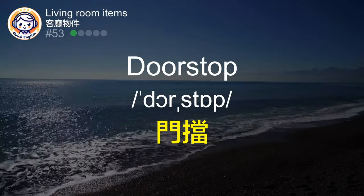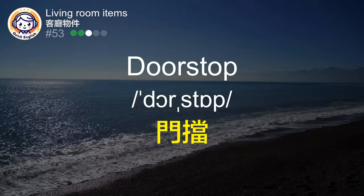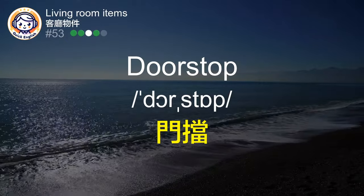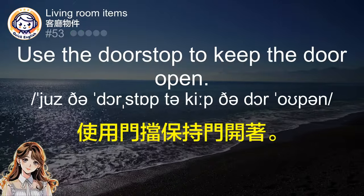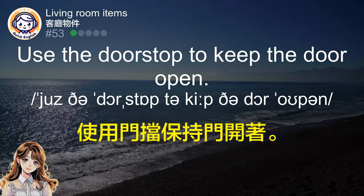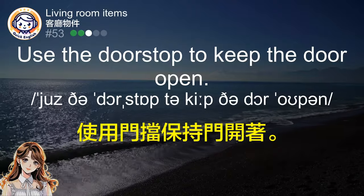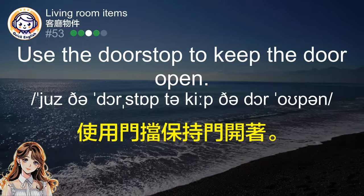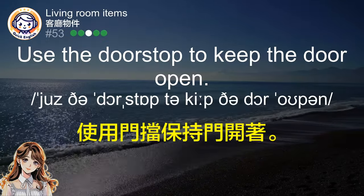Doorstop. Use the doorstop to keep the door open.